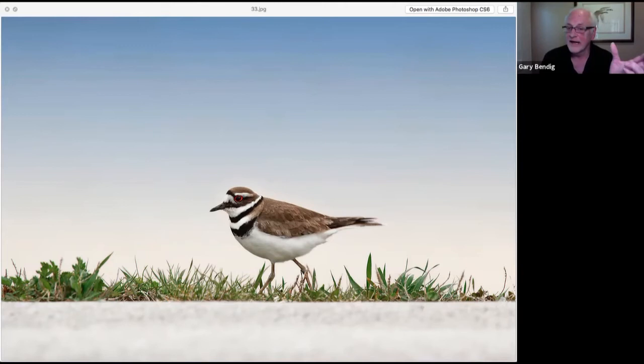But shooting from the comfort or from the relative obscurity of being in your car, which will act as a blind a lot of the time, these birds mind you, they don't mind your car. So, eye level shot, no messy getting down on the ground, shot right from the car. Eye level, plain background as always.